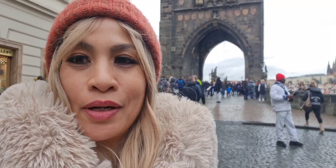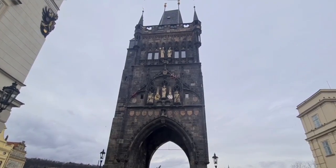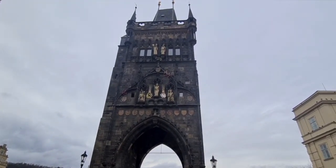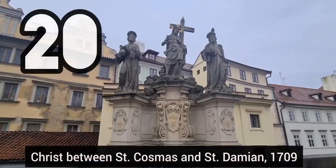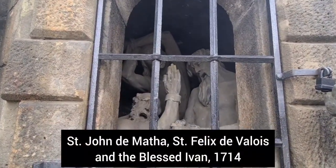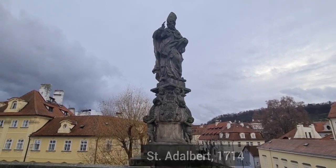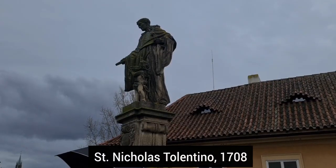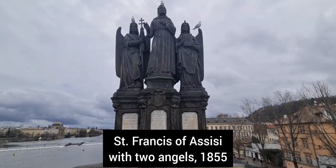Charles Bridge with the tower at the side of the old town. This Gothic tower was built in 1357 during the rule of Emperor Charles IV. It was designed by the architect Peter Parler. The Old Town Bridge Tower served as a prison. The bridge's most distinguishing feature is its gallery of 30 statues. The religious figures were placed between 1683 and 1714. The statues are predominantly in Baroque style. Today, all the statues are replicas, with the originals preserved in the city's museums.